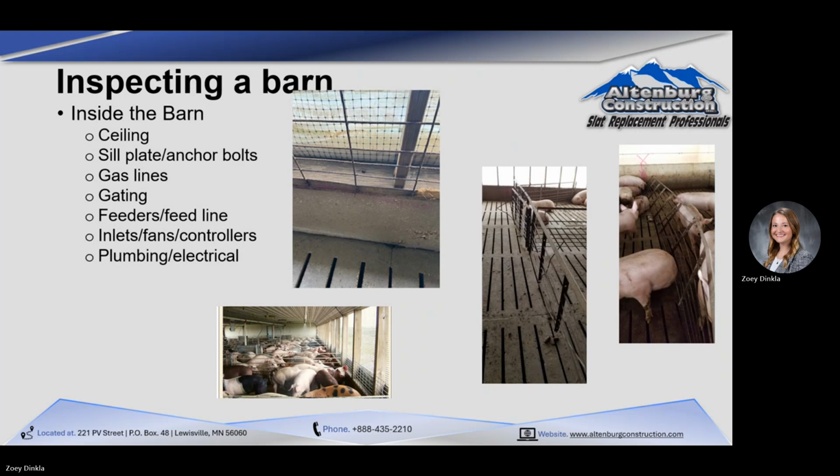But inside, the only other thing is the first piece of steel in almost every barn is this knee brace here, followed quickly by the steel right around the inlets. It's just because that's where that cold, hot air transfer is, and we get condensation. Those are the parts that are going to rot out first.